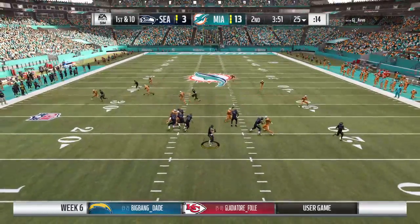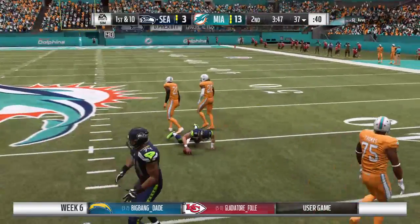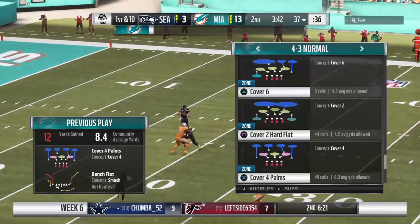Prescott on 1st down. Flush to his right. And he'll avoid the tackle there with a slide. Nice way to start the drive. A gain of 12 and a 1st down.